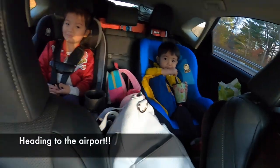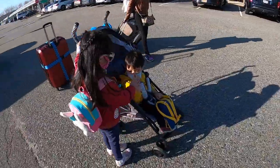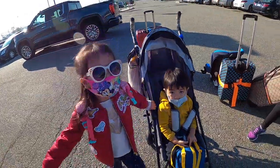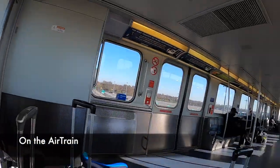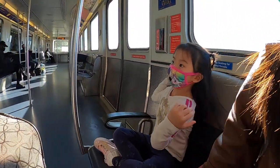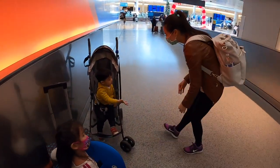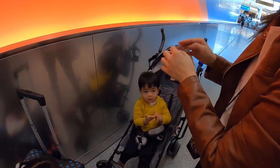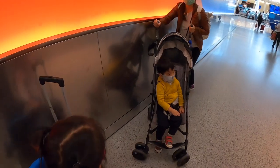Okay, let's go. We're going on vacation. Look at the sun. Where are we going? Vacation. Go ride the train. Oh, look, a train is here. We're taking a train. Hello, mommy. This train is going to JFK Airport, stopping at all airline terminals. Okay, ready? Let's go. Let's go see a Christmas tree.